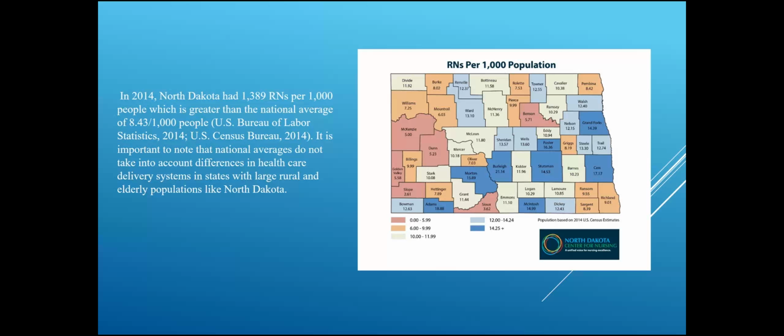In fact, we have 13.89 RNs per 1,000 people, compared to the national average of 8.43. So it's above the national average.